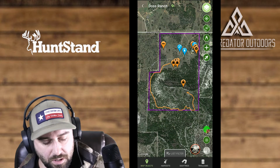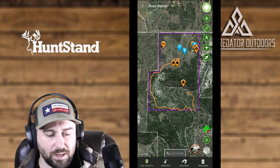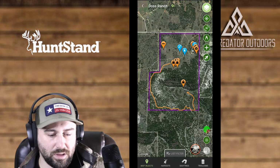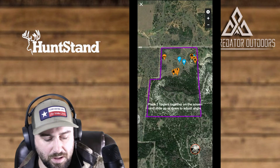All right, some more features here. If I hit this button right here, which I'm not going to right now because I'm not at this property, that will take me to my current location, which is really helpful if I'm out hiking in these woods or hunting. I can see exactly where I'm at on that map. The 3D button right here, again, this gives you a 3D map. This is really cool.